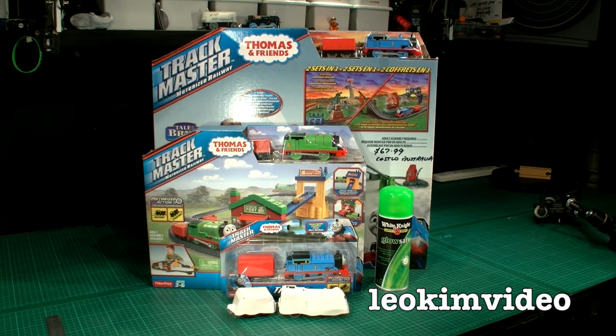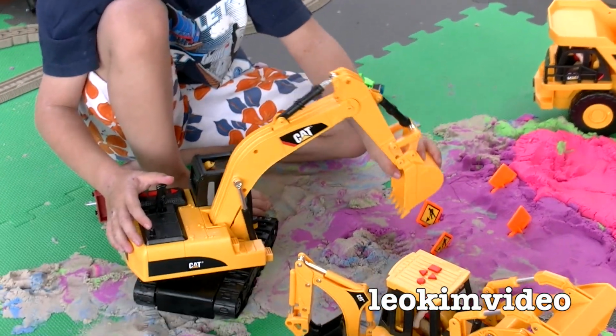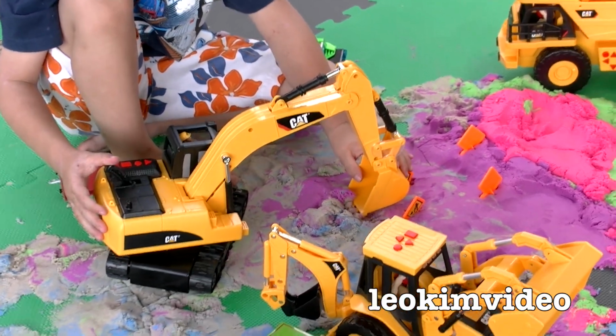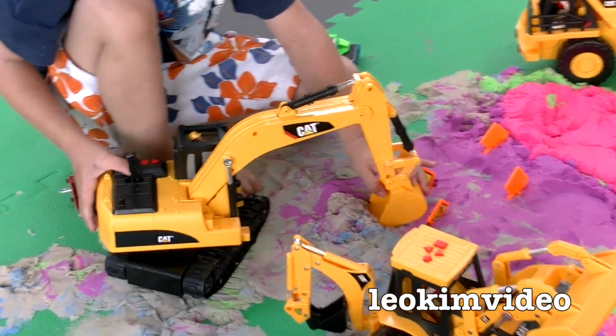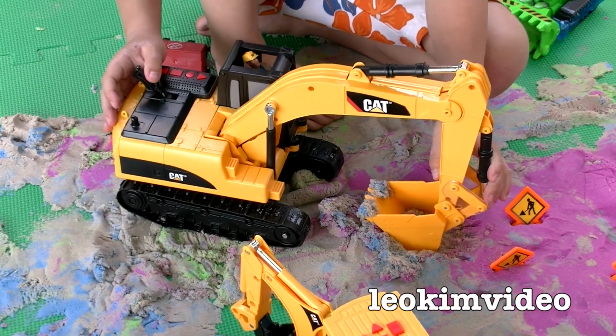Sorry for the interruption. Now it's back to your regular viewing. Over the back there, my boy's doing some digging into the Kinetic Sand, which is probably a little bit tough for these machines, because they're probably more designed for normal loose sand, although it is digging up a bit.